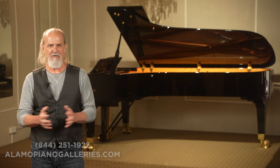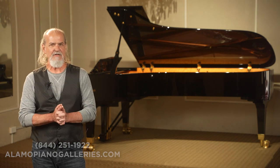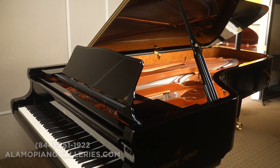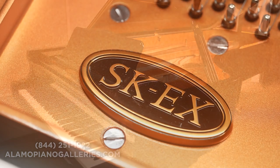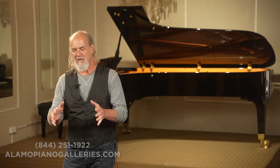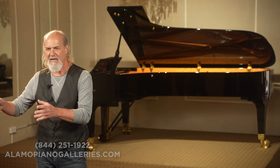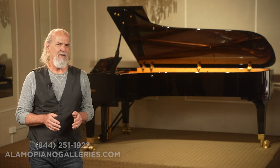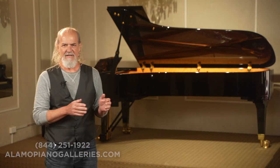We've got keyboards, digitals, but today I'm focusing on the SK-EX model, and there's a little bit something personal, and that's probably how this story of this piano starts off. I'd say it's probably the most personalized piano story, even though someone may have built one for Beethoven and Chopin and Liszt, love their pianos. I'm pretty sure this is the very first piano that has a first and a last name on it.